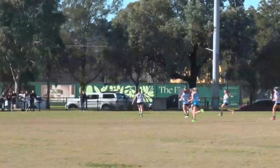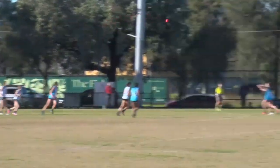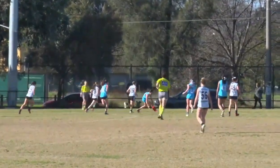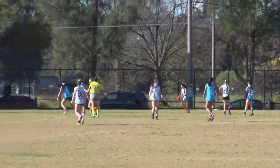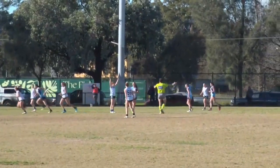Ball up away from the contest. Ball to half forward. Maskew dropped the mark there. They should get it back here, South Metro Juniors. Low ball inside forward 50. It's a solid mark taken.